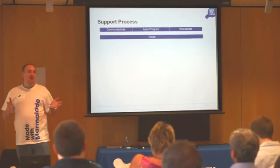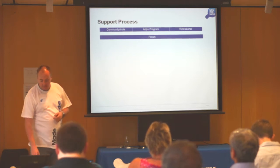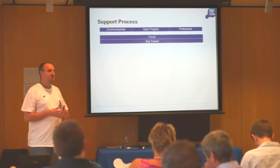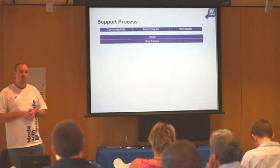Regardless of what kind of license you have, you all have access to the forum. And something new we introduced probably around about a month ago was our bug tracker. So we give you visibility of what bugs are inside Marmalade, so you don't have to ask in the forums. And also you can report bugs as well.